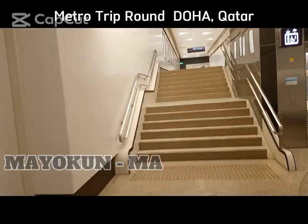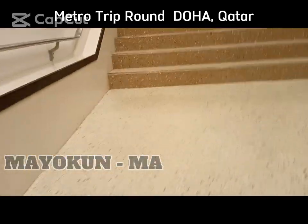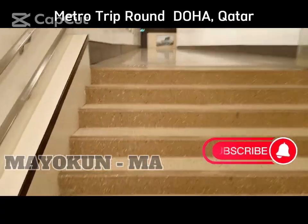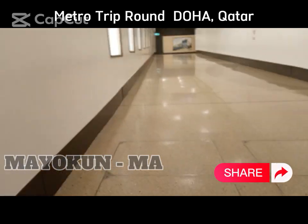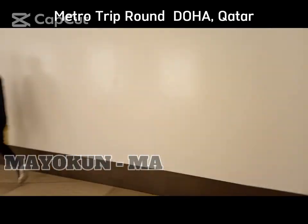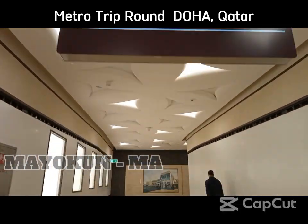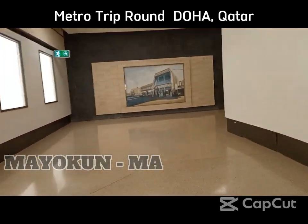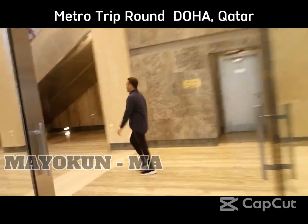As we make to exit the metro station on our way out to Souq Waqif, you would observe the walls are beautifully adorned with the traditional Arabic designs. You find pictures, you find so many. It's also beautiful. And this also leads you to a section of the exit that is all golden. The doors, the walls, everything is golden until you actually come out of the metro station.